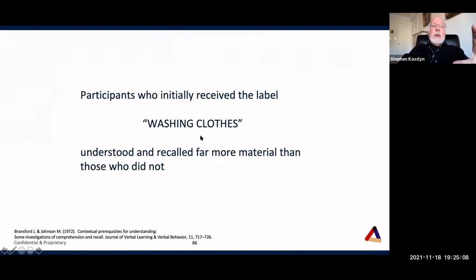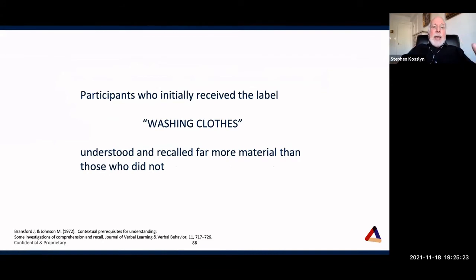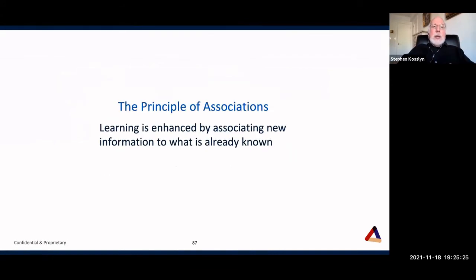They're asked to memorize this. One group is told this is about washing clothes. Another group's not given any label. The group that gets this when they know it's about washing clothes remembers about twice as much as the group that's told nothing. Why? Because of the principle of associations. Learning is enhanced by associating new information to what's already known. Okay, this is about mental connections.